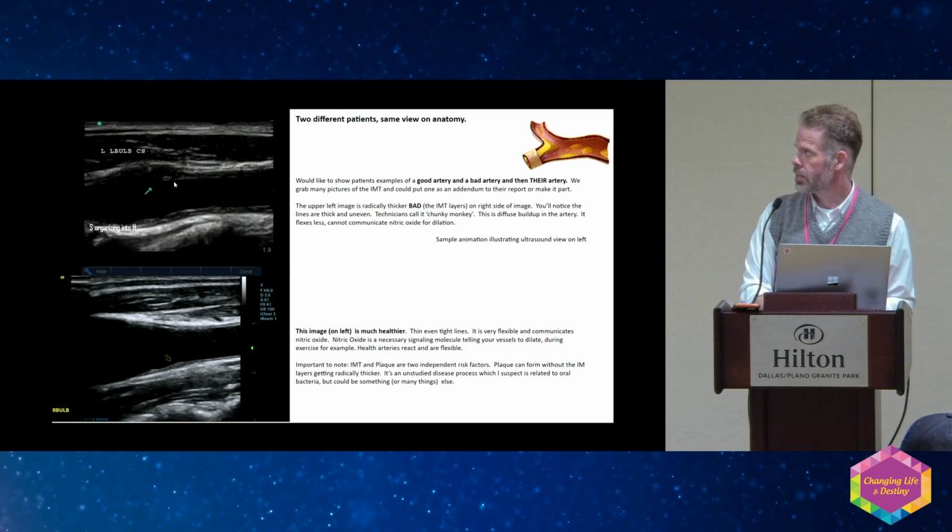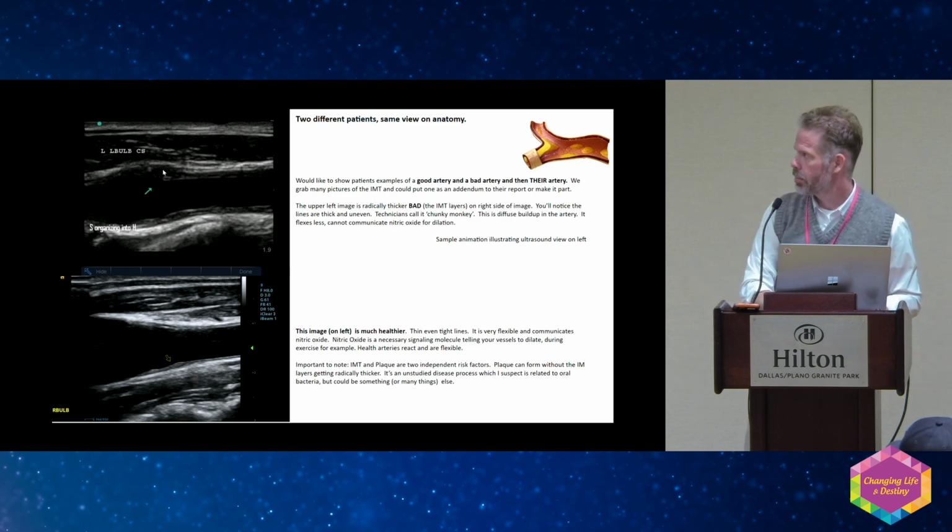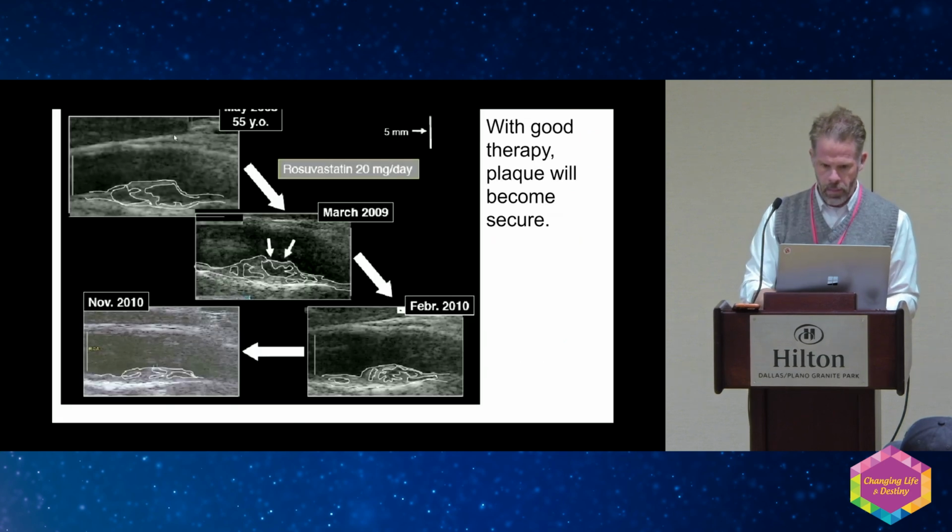Also, up here you can see a big soft plaque. How do I know that it's soft? The blood is dark. The liquidy parts of the artery, the liquidy parts of the body are also dark. If this were a calcified plaque, it would be very bright. There would be a shadow underneath it, as the ultrasound can't see through calcified areas.